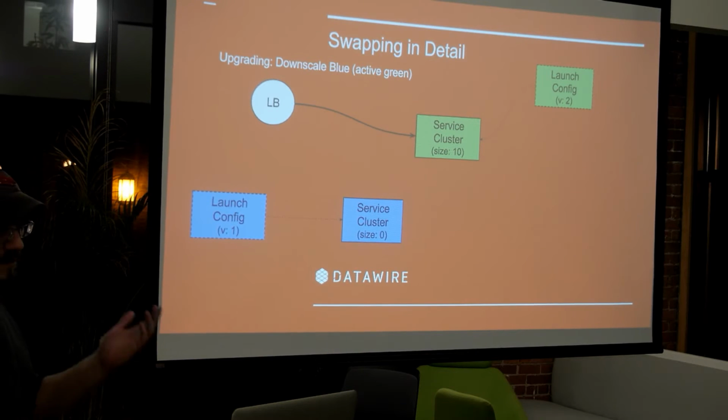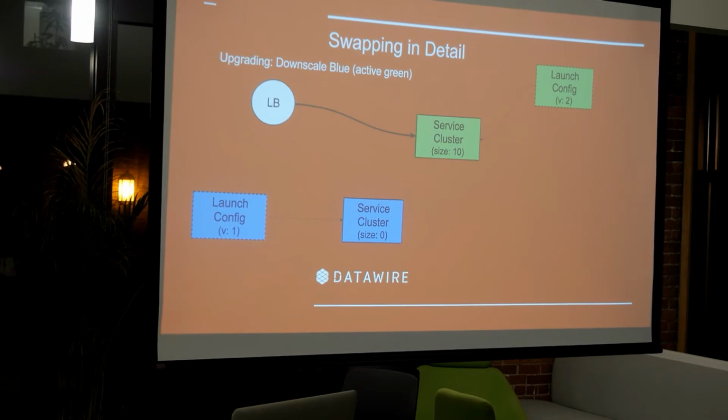But the nice thing is, blue is still there in theory. So if we continue to go green for a couple hours, whatever, and then we discover some showstopper critical bug, we can spin back up blue to the same size it was, cut the traffic back over, and we have a known working stable version that was there in the first place, which is really, really nice.